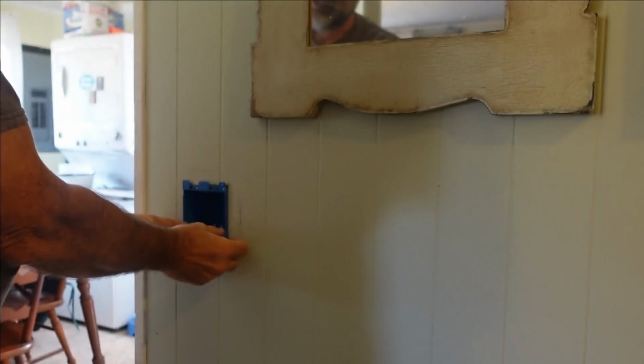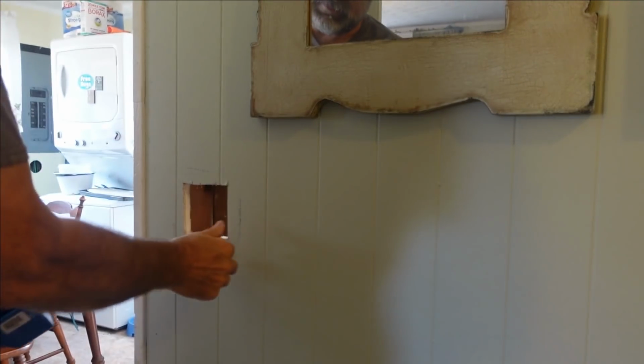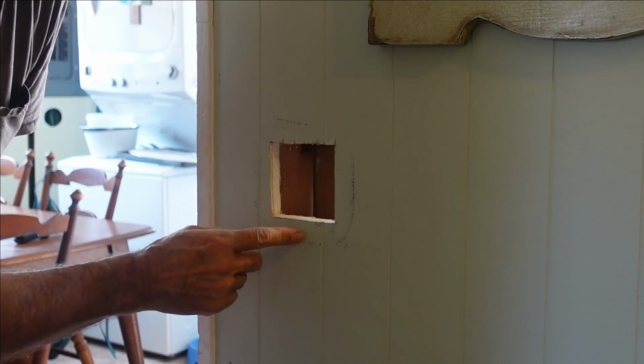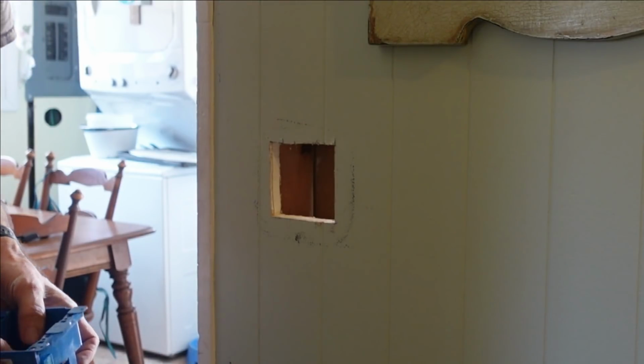Right in there. Unfortunately, the saw scraped up this pane a little bit. I'm hoping that it'll wash off because I don't have any more of this green paint.